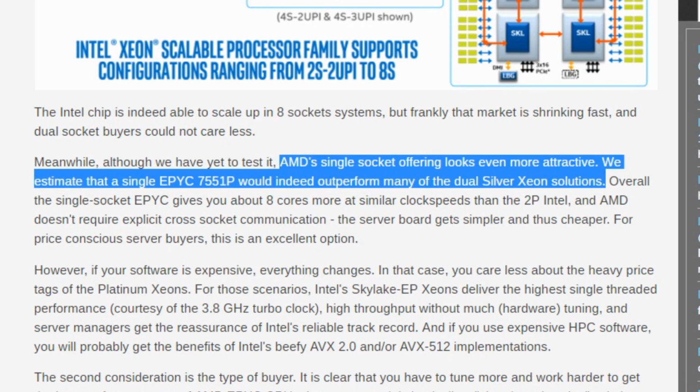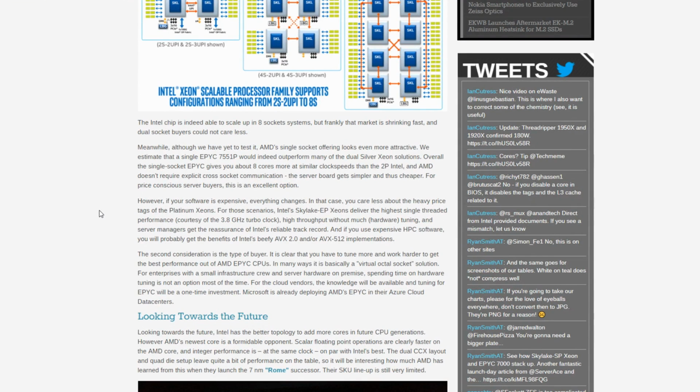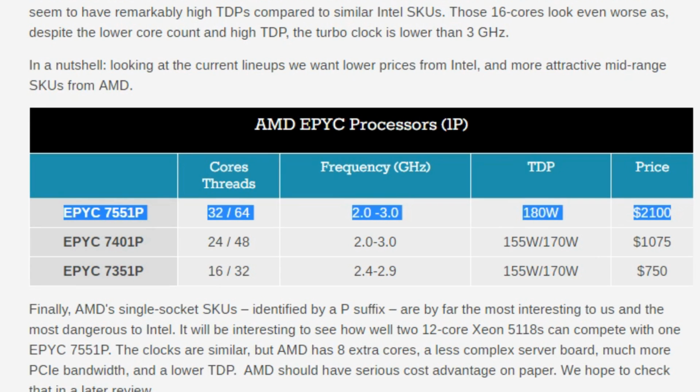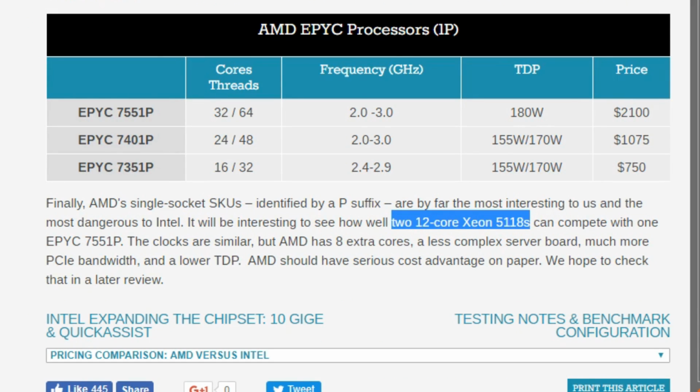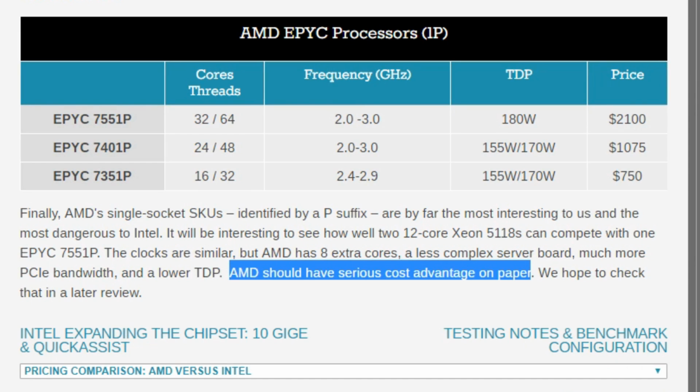Very much of note is that AMD's single socket offering, that is the Epyc 7551P, would likely outperform many of the dual Silver Xeon solutions, and in fact Intel appears to have given up here. This 7551P with 32 cores and 64 threads and only $2,100 is effectively unmatchable. As compared to the competition, which would be two 12-core Xeon 5118s, the Epyc processor has 8 extra cores, a less complex server board, much more PCIe bandwidth and a lower TDP, giving AMD a serious cost advantage on paper.